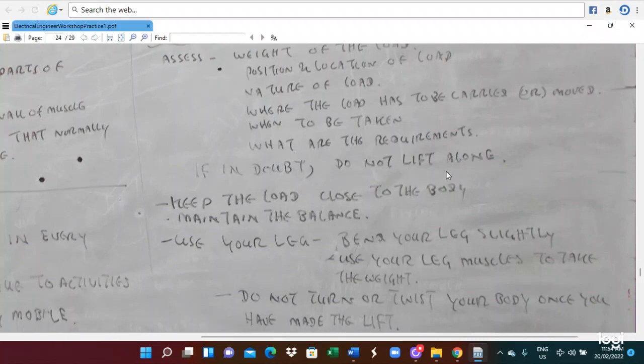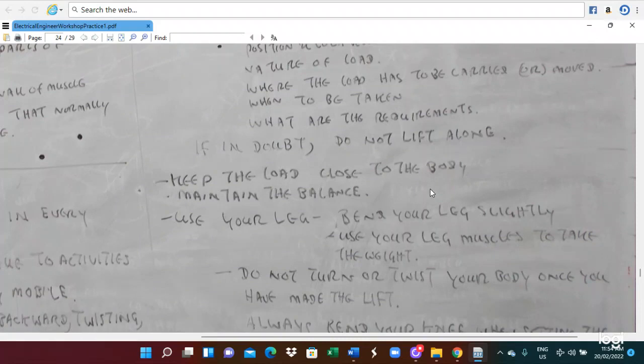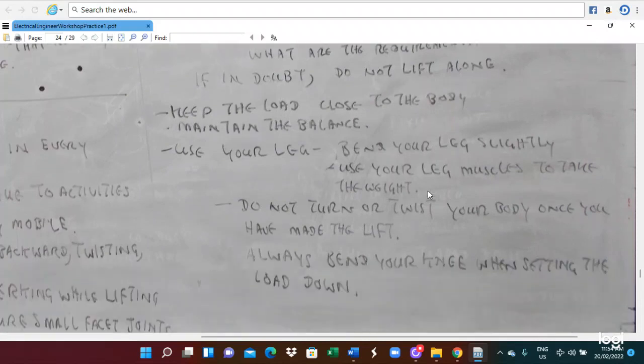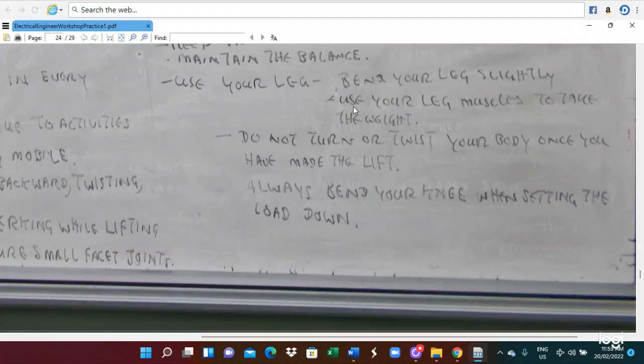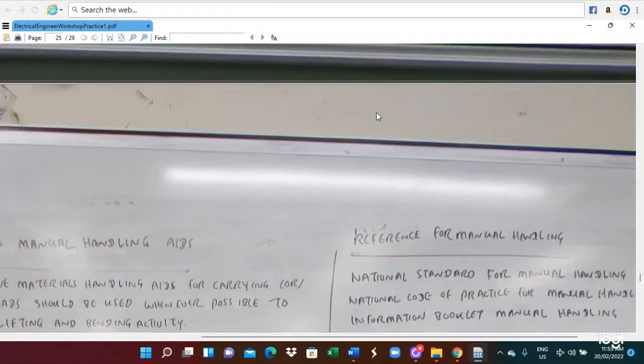Keep the load close to your body and maintain your balance. Use your legs. If you are lifting something, you have to bend your legs slightly and let your leg muscles take the weight. Do not twist your body once you have lifted, and always bend your knees when putting the load down. So when you put down the load, bend the knee and then put it down. This is the way to use the manual handling method.